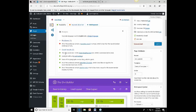The good results: they do a reading ease test, and they use the Flesch reading ease test, which links out if you're curious about it. And then it gives you the score based on that. We use subheadings on this page. None of the paragraphs are long. Well, no, because it's mainly bullet points. None of the sentences contain more than 20 words. Then it just gives you a list of things that you really should fix in red that they suggest, and in orange is kind of up to you.